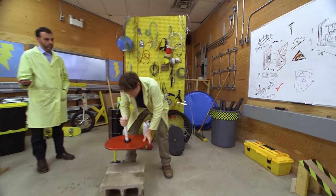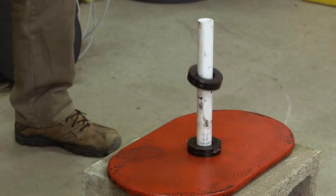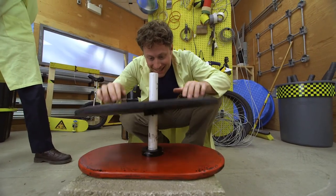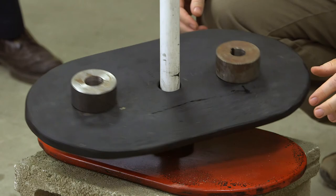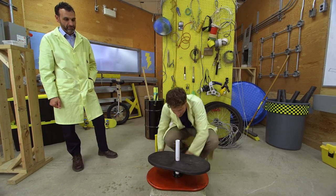Okay. Board. Magnets. Ooh, look at that. Awesome. And now I'm gonna put the platform on. Nice. I got some weights here. Let's see how this works. Yeah. This is gonna work amazing. All right, think I should try it? Give it a try. Okay. Here we go.